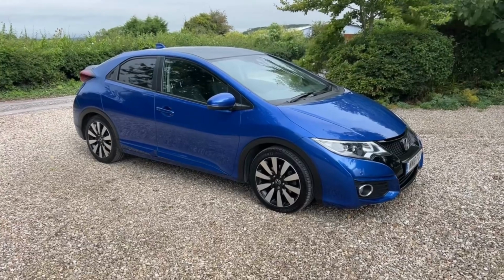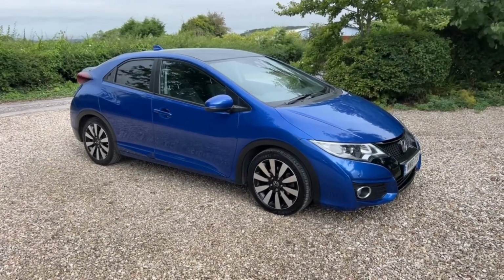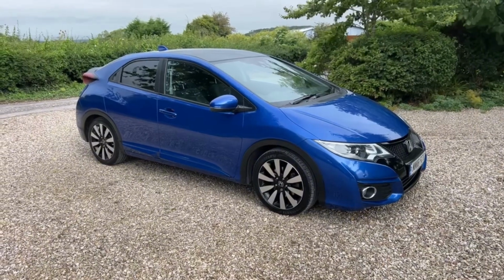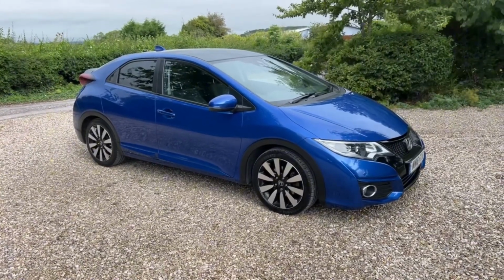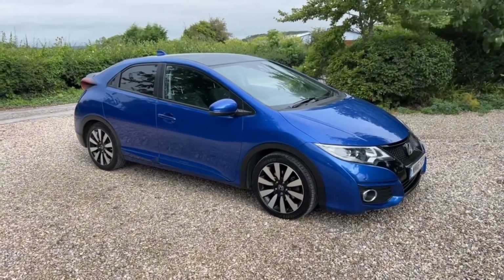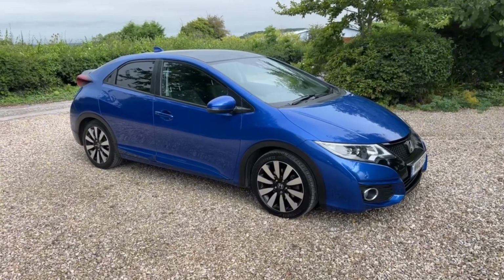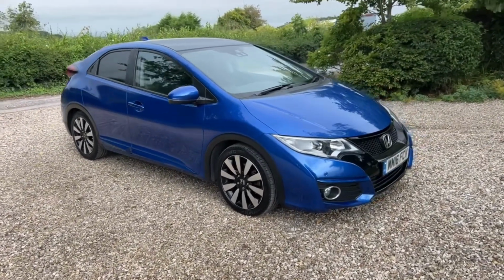This is a 1.6 diesel EX Plus, so it's the top of the range car with the keyless entry, panoramic roof, full black leather with some electrical adjustments on there. Finished in this lovely sporty blue metallic, which looks stunning on these facelift cars. Just 48,000 miles, lovely history as well.